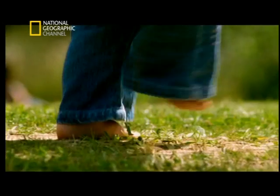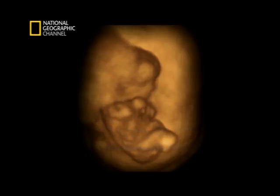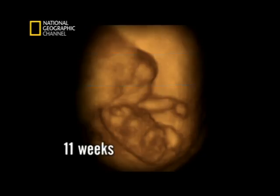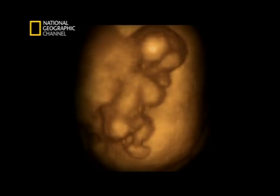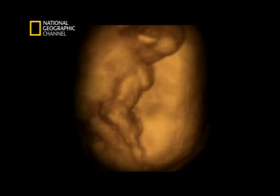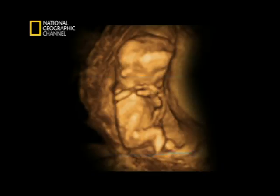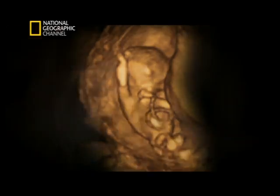Even though she won't be able to walk until she's around a year old, the building blocks to her first steps are there after just 11 weeks in the womb. These 4D scans show 11 and 12-week-old fetuses kicking and pushing out their legs in what is known as the stepping reflex. A reflex action is a pre-programmed biological impulse. When her feet touch the base of the uterus, the nervous system triggers an automatic muscle reaction in the legs.